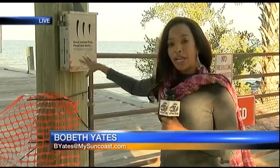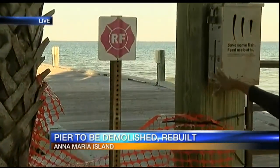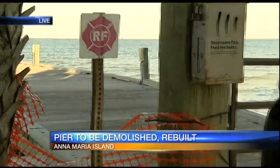Well, officials say it'll take about 6 months to get the permit to rebuild this pier and again take it down. They're expecting to literally do a recreation of this within the next year, possibly opening up as early as summer of 2019. Back to you. All right, thank you so much, Bobeth.